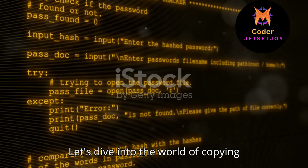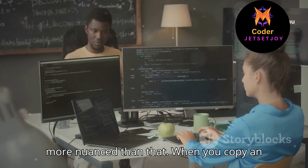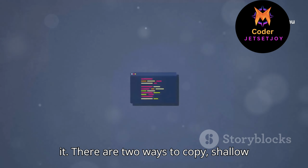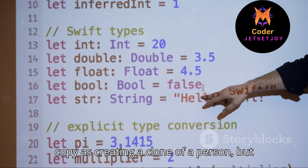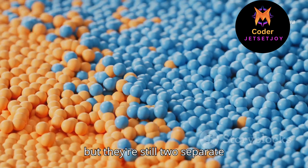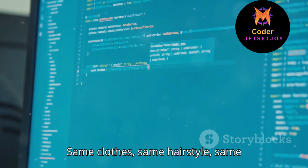Let's dive into the world of copying objects in Python. You might be thinking, why do I need to copy an object? Can't I just create a new one? Well, it's a bit more nuanced than that. When you copy an object, you're creating a duplicate of it, but there are two ways to copy: shallow copy and deep copy. Think of a shallow copy as creating a clone of a person, but only copying their clothes and hairstyle. The clone might look like the original, but they're still two separate individuals. Now, imagine a deep copy as creating a clone that's an exact replica. Same clothes, same hairstyle, same memories, everything.